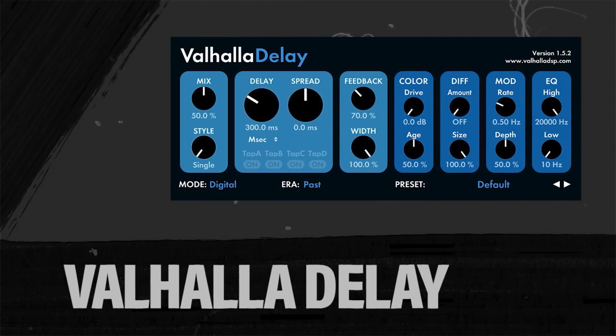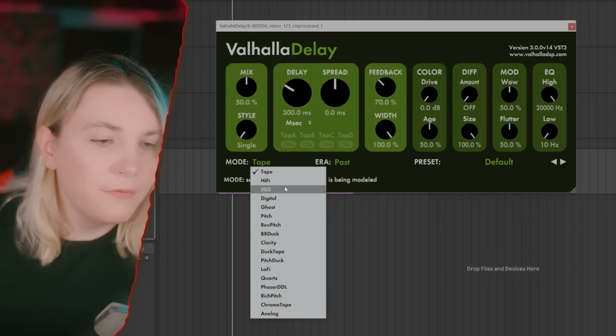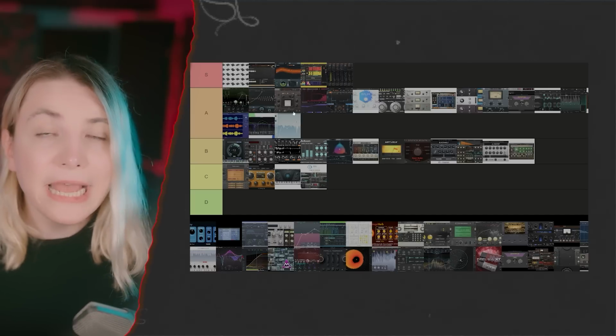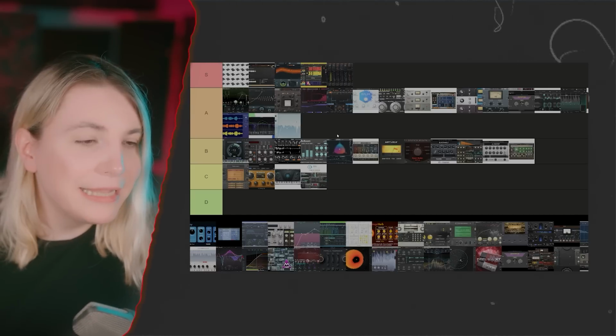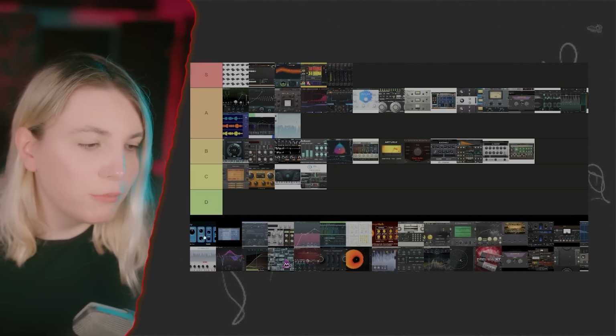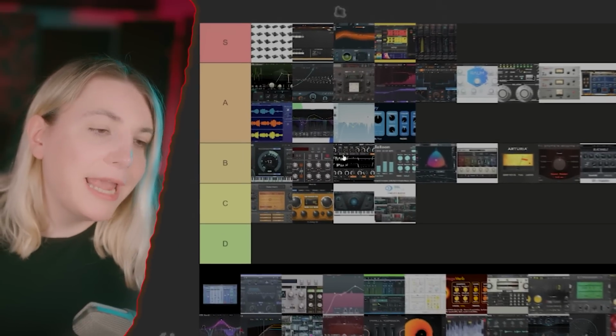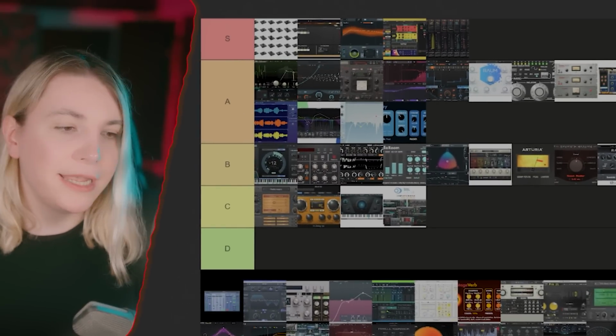Valhalla Delay. With Valhalla Delay, you also get quite a few different delay modes. So you have all these different tape, hi-fi, blah, blah, blah, different options, and then you can choose past, present, future. And it sounds good most of the time. Nowadays, I find myself using Valhalla Delay less and less because we have so many different options, especially more visual options as well. So I'm gonna put it in late A tier because of that. And the price is the same, I'm sure, $50. I would actually put it somewhere here.